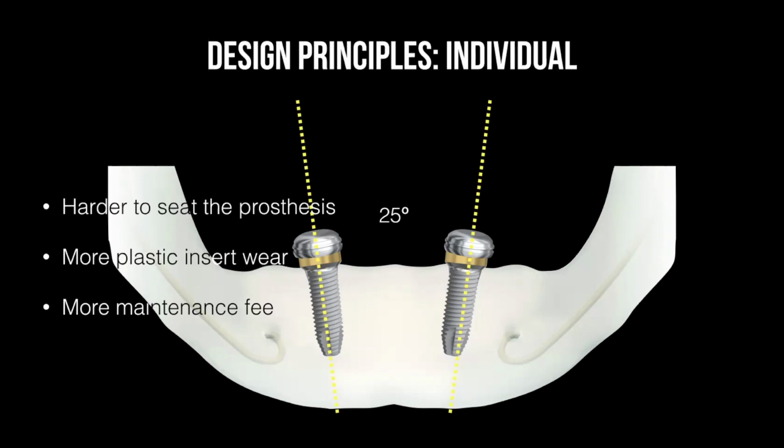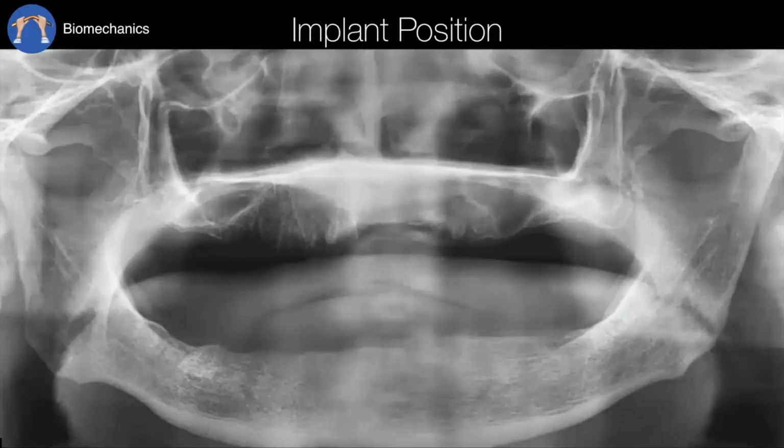You will see the retention is not good, and the patient, after a few months, comes back to the office and says, "Doc, they don't snap anymore." And this is not something that you want for your patient and for your practice, because all of this is chair time, and all of this takes up your time, and the patient's trust may be lower. So always try to have the implants in a parallel position, and make sure that they maintain good hygiene.